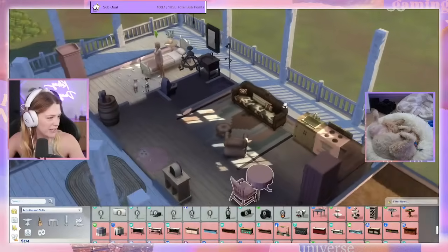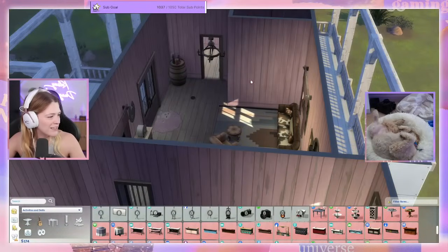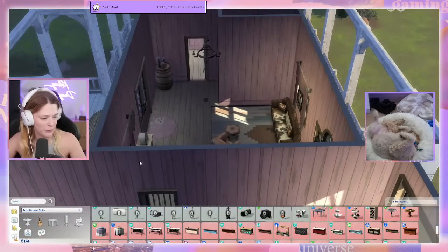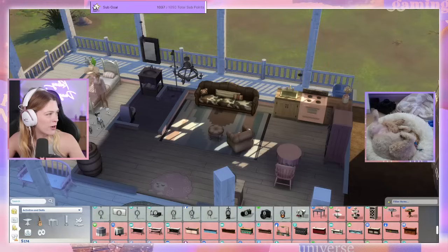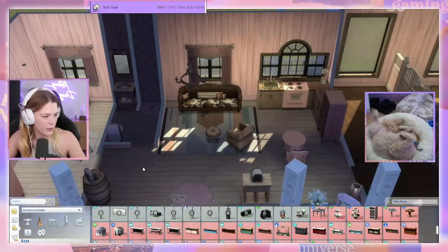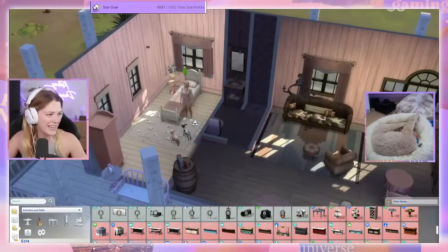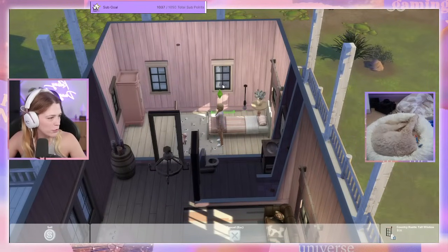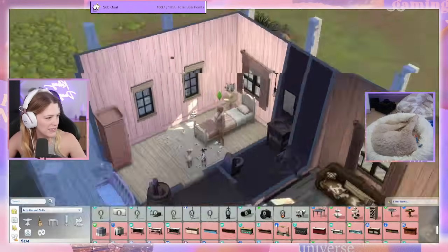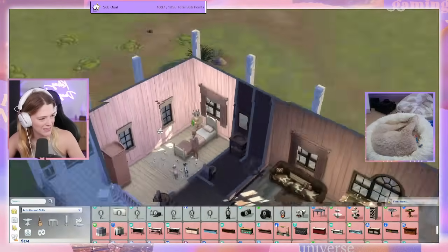Can she get a fireplace? Ooh. I mean, it'd have to go against this wall, but we could probably pop one in there. We don't have enough money, though. But yes, that's such a good call. We do need to add a fireplace at some point. That'd be so nice. And then maybe we'll need to mop. We need to move these guys like that, maybe, or maybe make one like that still.